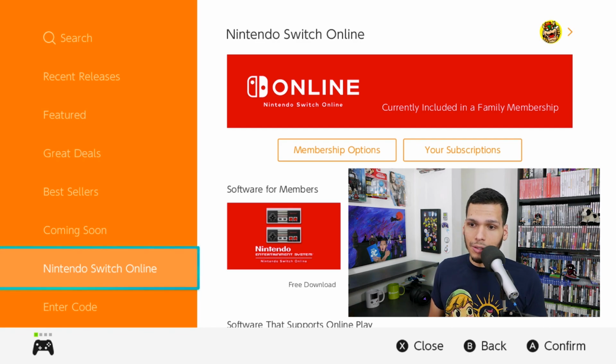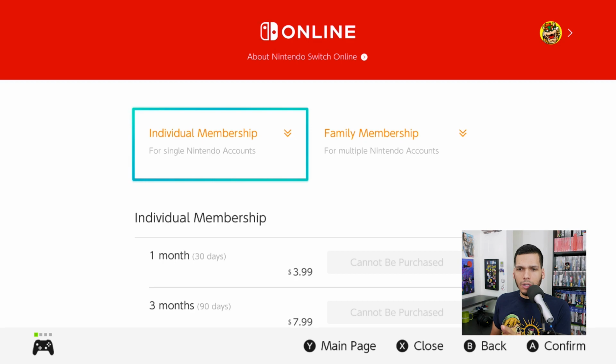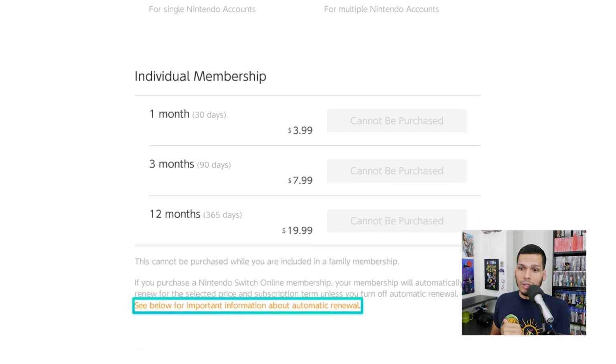You see, if you click Nintendo Switch Online, you see membership options. Currently, I am under the family membership, and we'll be taking a look at that very soon. But when you go to the membership options, here are the ones that you can see. So you can pay $4 a month. So let's say you're a casual gamer. You don't play games a lot, you don't play online a lot. So maybe just $4 a month gets the job done.